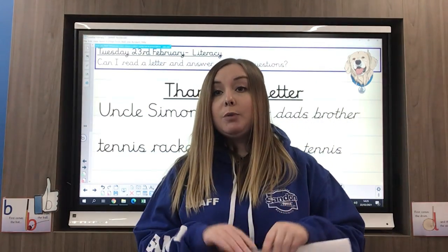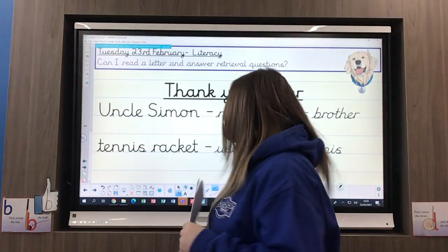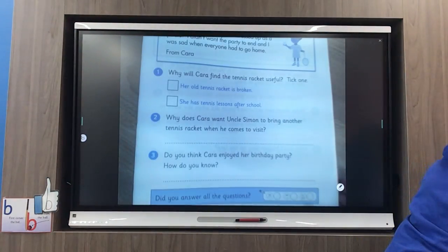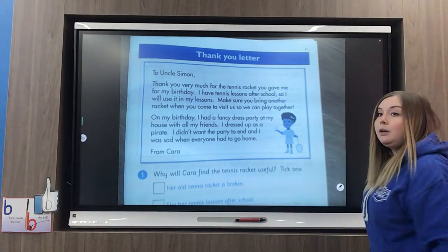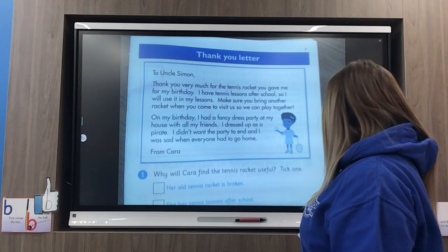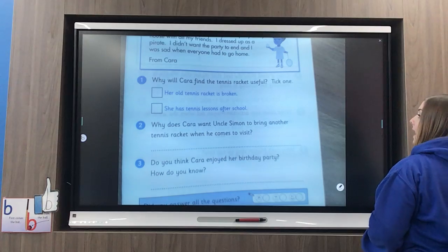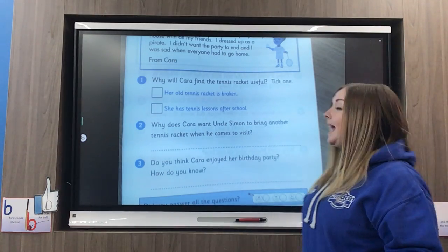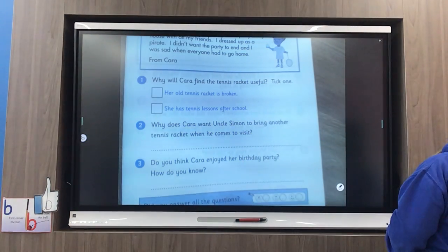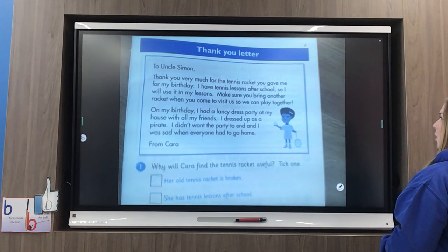So we're going to turn to our first page, which is page number 1. Okay, it's only one page for today. And there you've got Cara's thank you letter that she sent to her Uncle Simon. And then we've got some questions to answer. So, why will Cara find the tennis racket useful? So you've got to read through that text and think, why is it useful? What does Cara do?